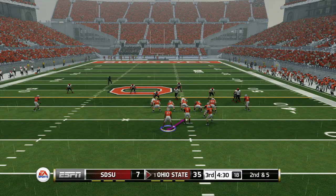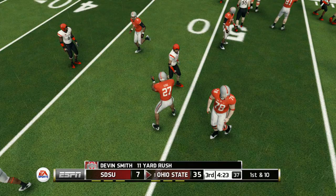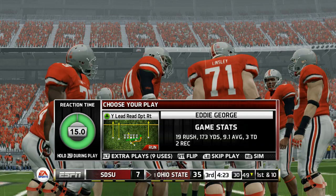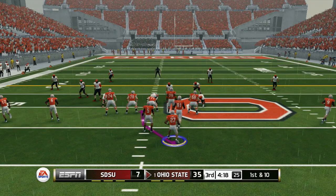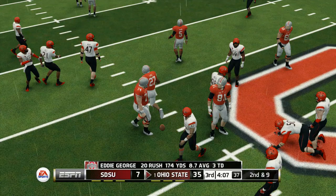Pitches out and the ball is up for grabs. Using those good hands, he scoops up the fumble. Knocked out of bounds at the 49-yard line. He makes it out to maybe the 49-yard line. Gain of two on the play. That brings up second and nine.